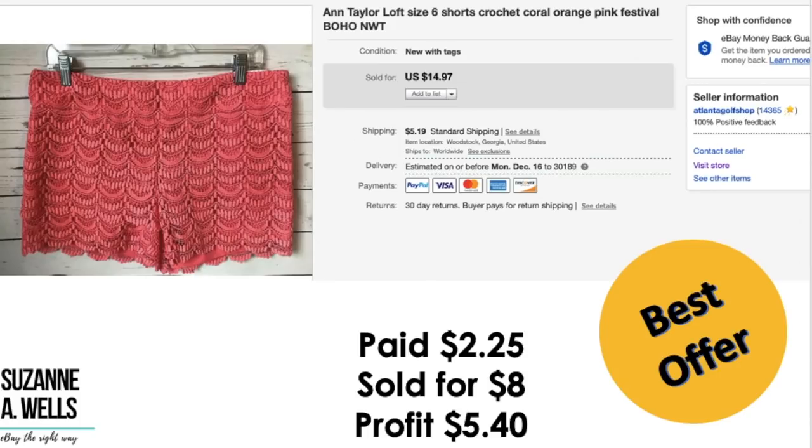This item, Ann Taylor shorts, these were new with tag. I just thought they were interesting looking. I paid $2.25 for these, took a best offer of $8, profit was $5.40. And let me also say that my objective with clearancing out old, stale inventory is to recover my investment plus the fees. So I'm okay with walking away with a profit of $5 on something because I didn't lose any money. I learned something and you just keep moving on.